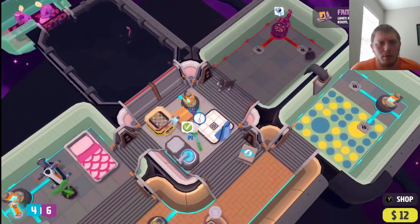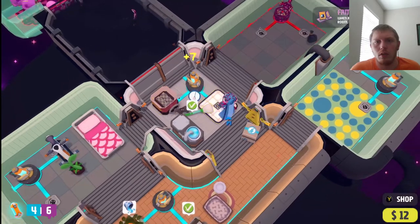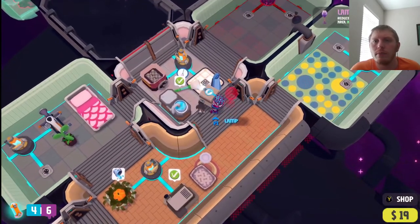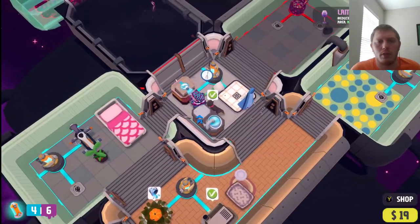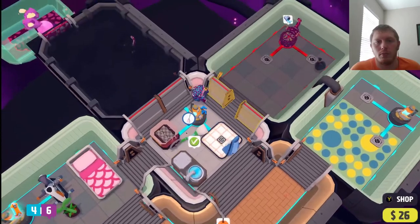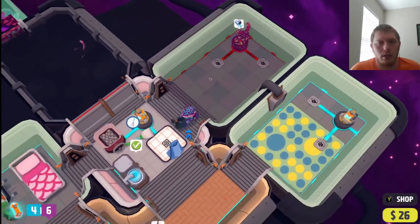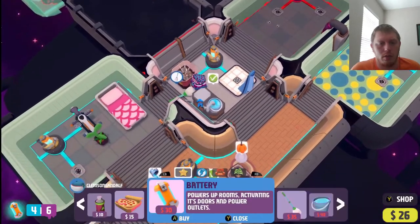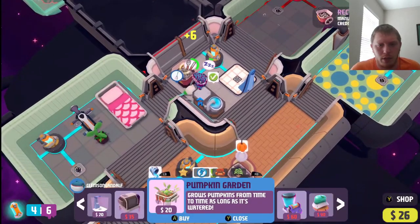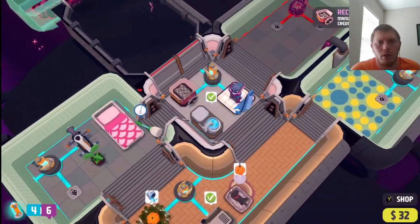I don't care about family portraits. Let's get rid of them. What's a lamp do? It's not useful. Or, I don't want it. It is useful. But... Power... Ooh, that's a mixer is what I was talking about.